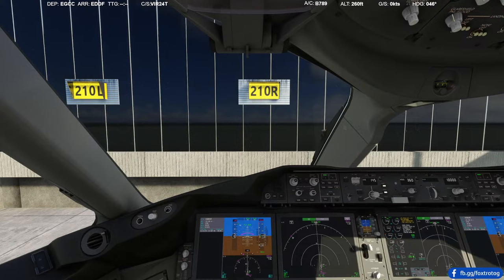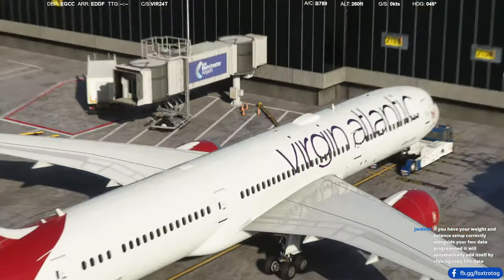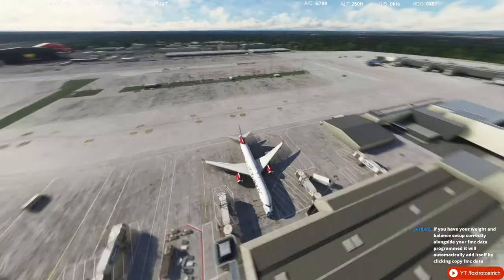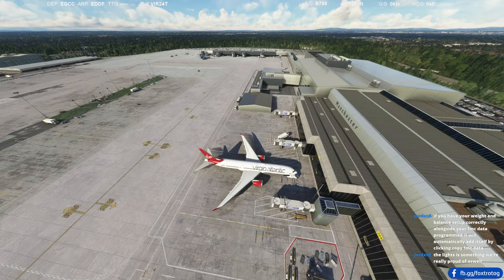Virgin 24 Tango, stand 210. Push start approved, face southeast. Push start approved, face east. Virgin 24 Tango. Target 43 Golf, contact Manchester Tower, 1 minute 625, over today. 1 minute 625, over to Tower, thanks for the ATC, been great. Target 43 Golf. He wants me to face east. North, east, yeah. Maybe south, really, but never mind.